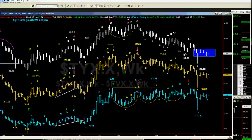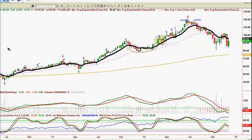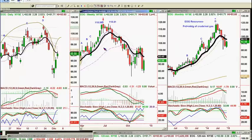So here we are. This is the 30-year triple yield chart that I wanted to look at. Did I finish what I was doing before? Oh, no. EOG. Sorry. Let's go back. I'll come back to the triple yield chart. So here's the story. If you aren't long, now you've missed the best opportunity to get in, although it's in leg B, in the 120-minute chart.